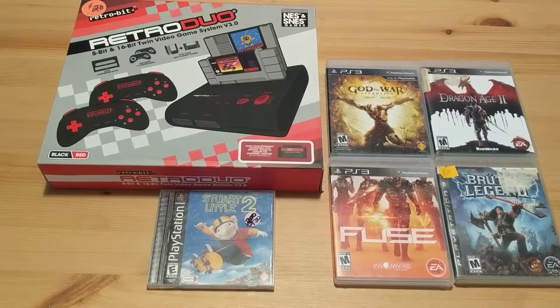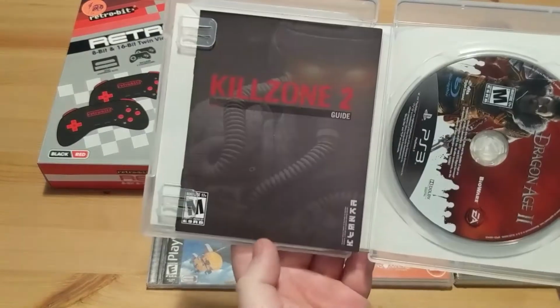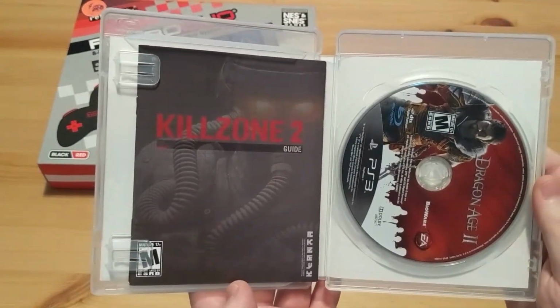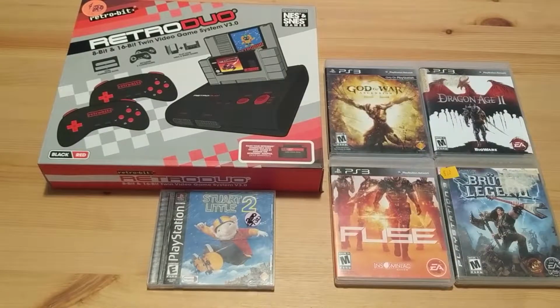The pawn shop I went to on the right, they said 3 for 10, and I asked them if they would do 4 for 10 when I picked out some PS3 games. Nothing crazy there. God of War Ascension's a good pickup, and maybe Dragon Age as well. I didn't notice until later, but the Dragon Age has a Killzone 2 manual in it, so not complete unfortunately, but oh well. Growing that PS3 collection, not really trying to grab too much for it, but anything that looks interesting, it's cheap, I'll do it.